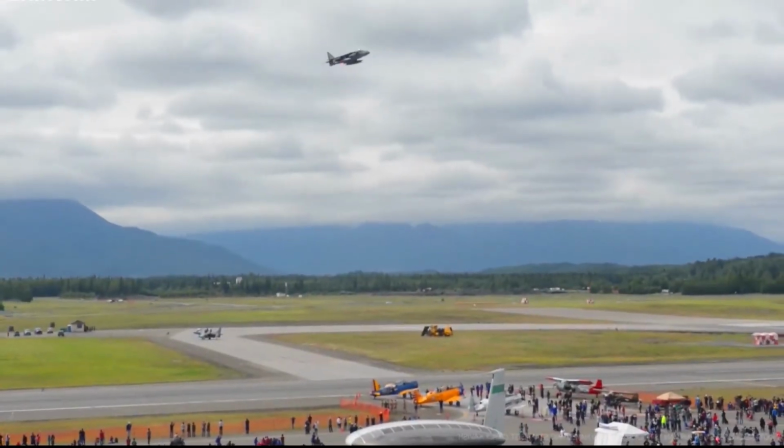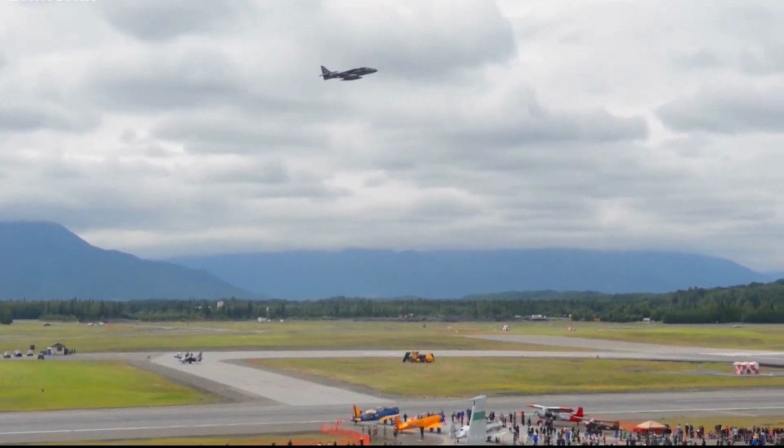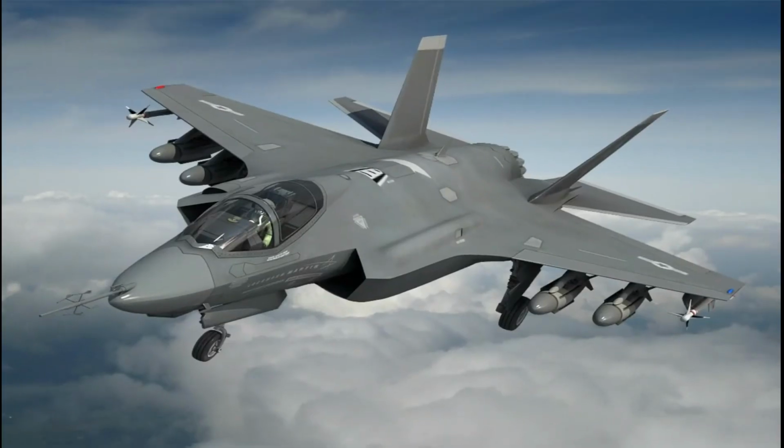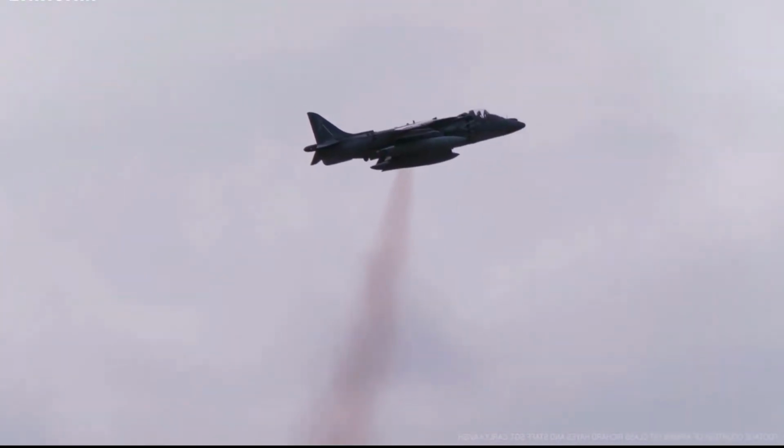However, due to its high accident rate, the U.S. Marine Corps and Italian Navy AV-8Bs are being replaced by the Lockheed Martin F-35B Lightning II. However, the U.S. Marine Corps is expected to continue operating its Harriers until 2025.